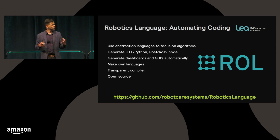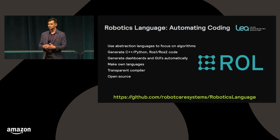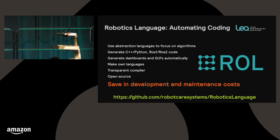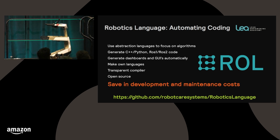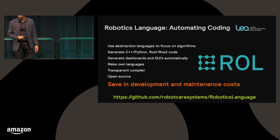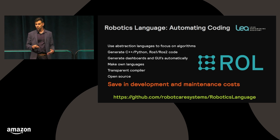So really, ROL, or this robotics language, is a tool that allows you to create your own languages. It's a transparent compiler. You can see how the whole process from parsing to abstract syntax tree is happening. And it's open source. We liked it so much, and it was so useful for the development of this robot, that we decided, let's just give this tool to everybody. And most importantly, for the investors in the room, it really saves time in development and maintenance. When you start working with abstraction languages, you don't need to work with the details of C++, for example. If you're interested, there's the GitHub repository. You can take a look. And we're looking for partners to contribute to this and to use it, so please let us know.